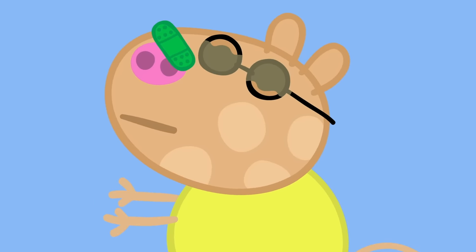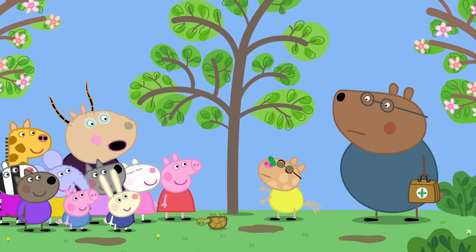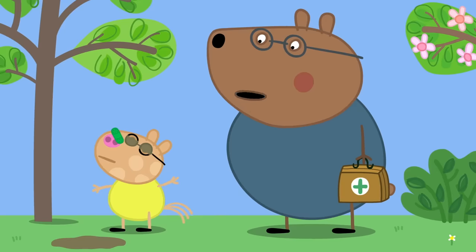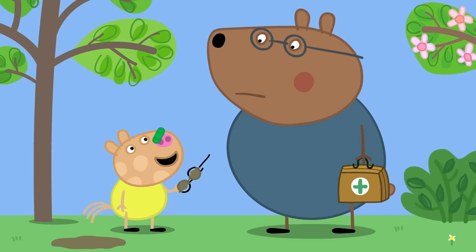Pedro's glasses are all muddy. Oh, Dr. Brown Bear, can you fix Pedro's glasses? No, I can't. You'll need an optician for that. An optician is a doctor who knows about glasses. My daddy's an optician.